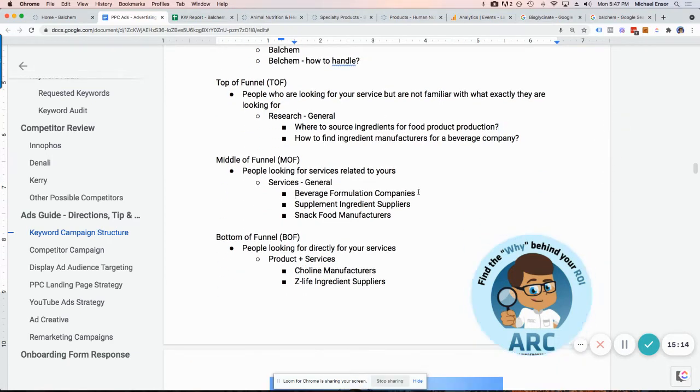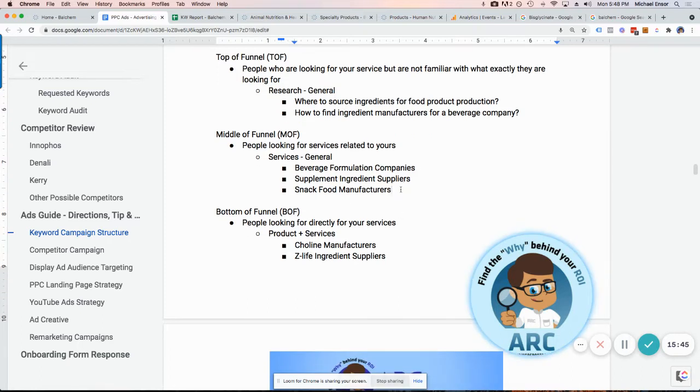Middle of funnel is definitely relevant, but it's not specific. So on middle of funnel, it's beverage formulation companies, supplement ingredient suppliers. It's not very specific. It is middle of funnel. People know what they're looking for, but they might not know the very specifics of what they're looking for. And then you can also do long tail searches similar to this, but more specific to the actual keywords that somebody might enter if they are informed of what they're looking for and have done enough research to qualify themselves as middle of funnel. And again, how do they qualify themselves as being in the middle of funnel? They're searching for things that people who know more than people who don't know anything at all would search for. They've researched enough or been told or referred, something along those lines.